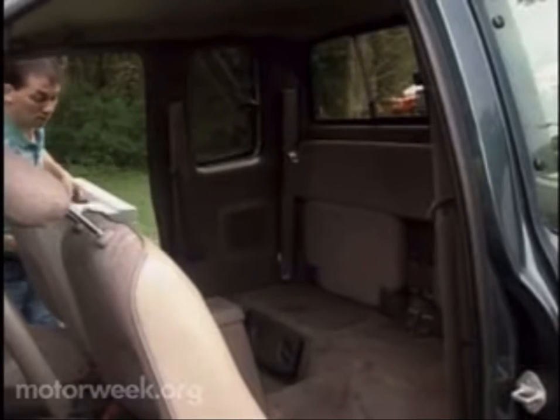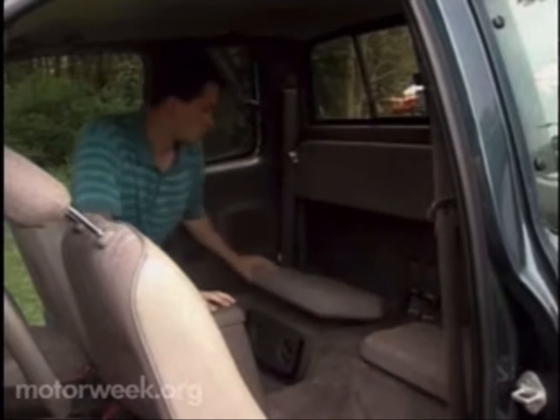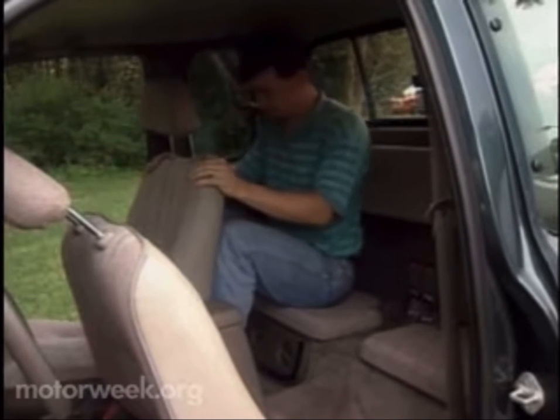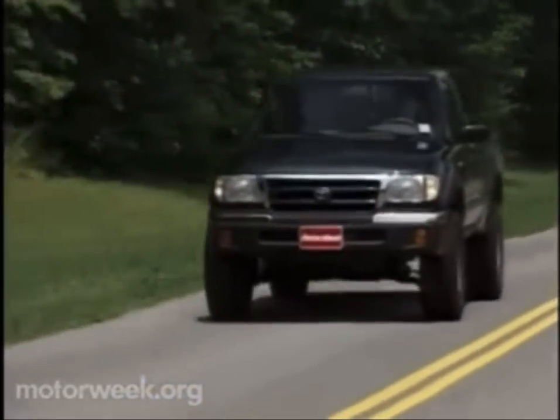as well as the extra luggage space afforded by the extra cab. We wouldn't carry adult passengers back here unless we had to. It's too tight and Spartan, but it will hold a lot of luggage or a pair of youngsters. The extra cab's flip-out quarter and sliding rear windows are also standard equipment. All items that you could get on one of Toyota's four-wheel drive Tacomas, but for a lot more money.